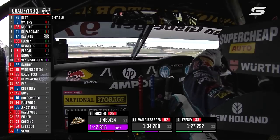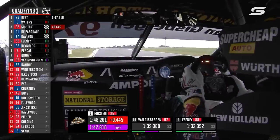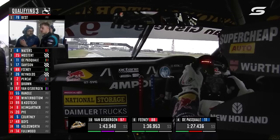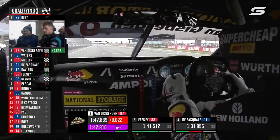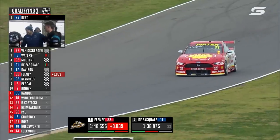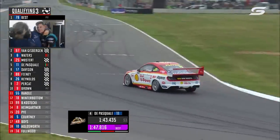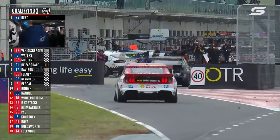Van Gisbergen is our championship leader, and he is throwing everything at this so far, with four Armour All pole positions this year. Out of the final corner, that car looked like a handful in the middle of the racetrack. Is this going to be enough? No! No! Zach Best has an Armour All pole position. How great! Van Gisbergen misses out by 0.02 of a second. What a story. What an unbelievable story at Tailem Bend for Zach Best.